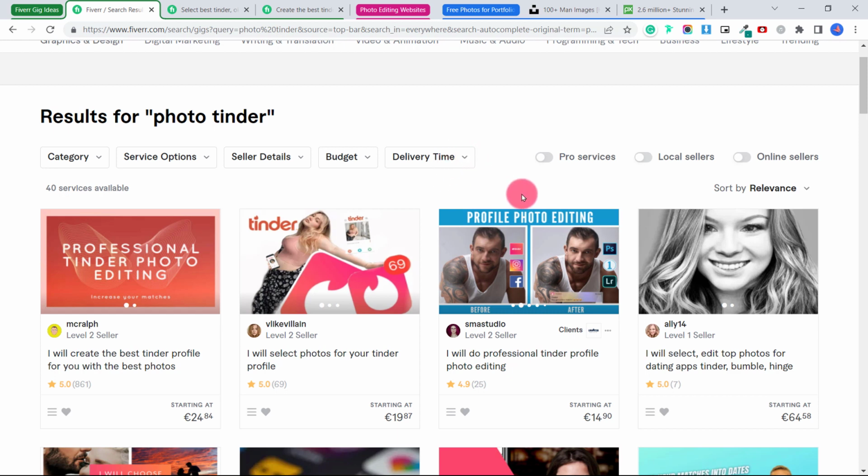So they would send you some photos that they want to use on their Tinder profile, and you will edit it to make their skin look smoother, their eyes brighter, their teeth whiter, using a few different free or paid photo editing apps. I'm going to show you 3 different photo editing apps you can use. 2 of them are free and 1 of them is paid.